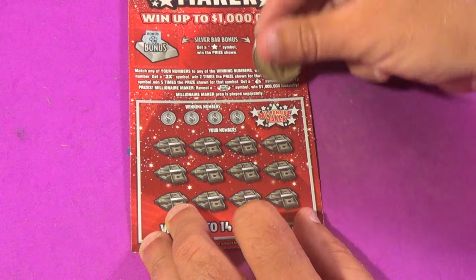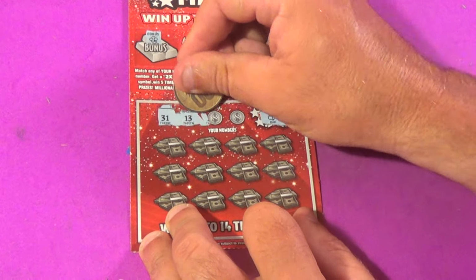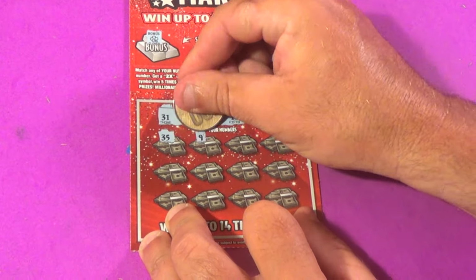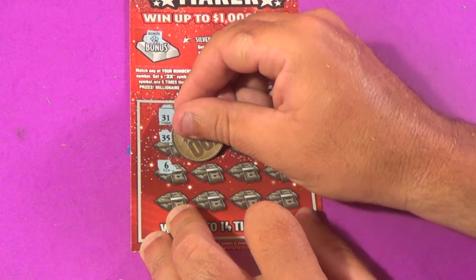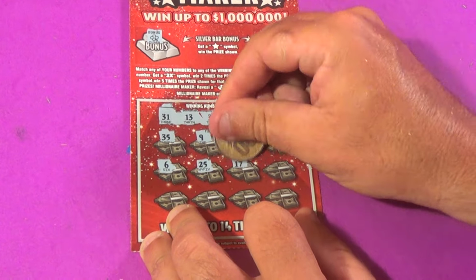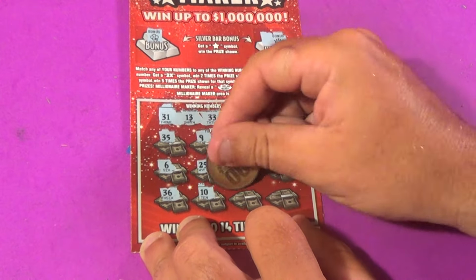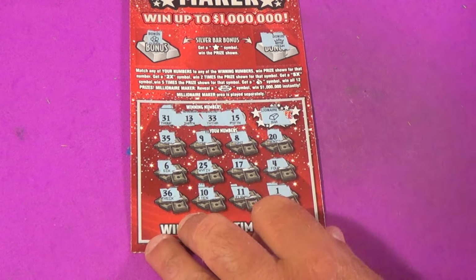All right, and our final ticket of the session, that's a clover. That's a crown. No bonuses. $1 million? No. 31, 13, 33, and 15. And we have a 35, 9, 8, 20, 6, 25, 17, 4, 36, 10, 11, and a 1. And nothing on those.